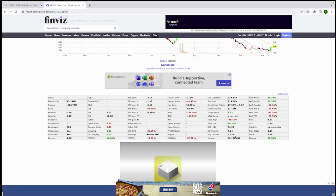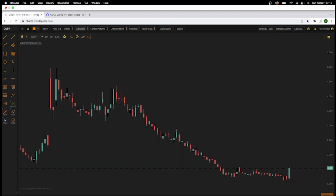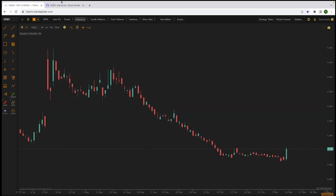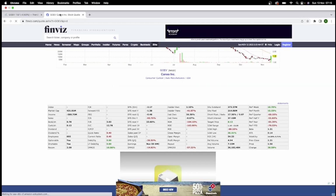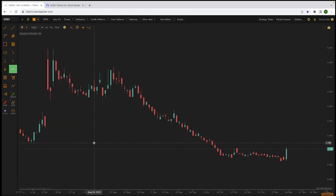The short float is quite high. It's in the 214 million range, which means it will be a slower mover. So I do want to see a higher amount of volume on this, but from last week this has run quite a bit, which has brought this to my attention. So I will be keeping this on my watch list for this coming week.